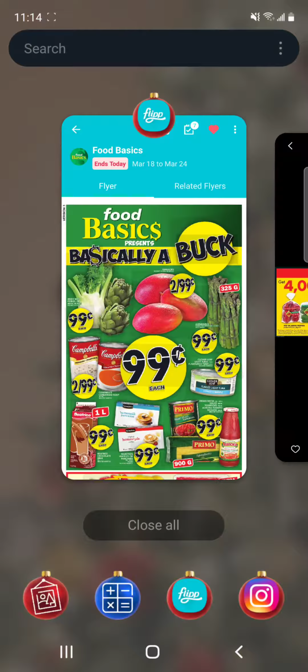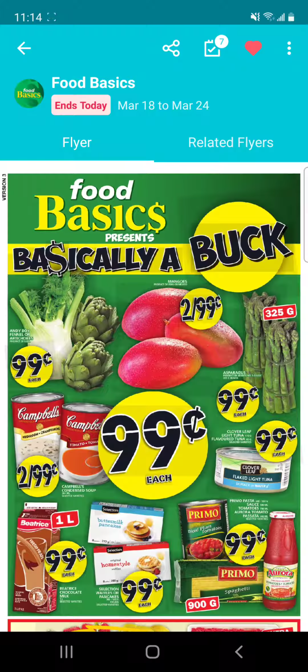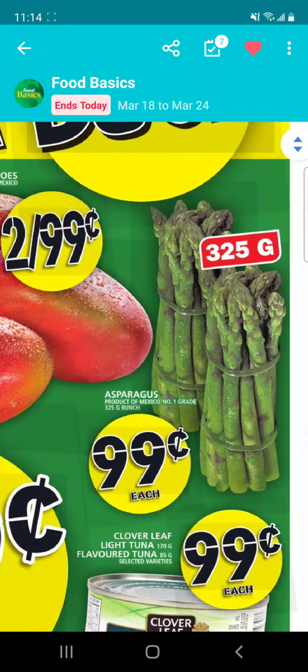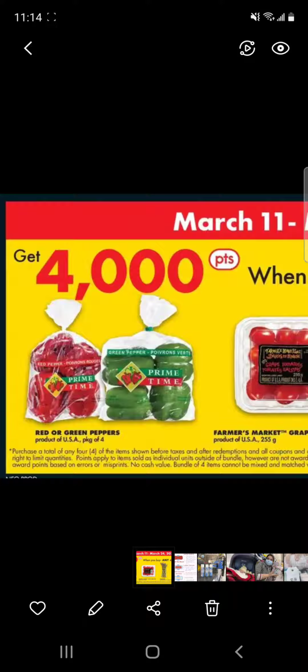But if you go to your Flip app, pull up Food Basics, they have asparagus. Today is the last day for 99 cents for a bunch, up to 325 grams. The bunches are 325 grams to begin with. So go to your No Frills, price match Food Basics, buy 4 bunches of asparagus, and you will get back 4,000 points, which is, like I said, you'll get back $4 on your PC card.